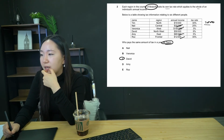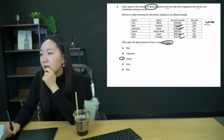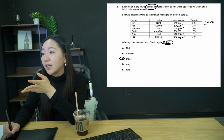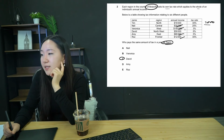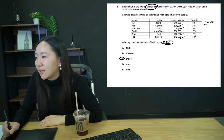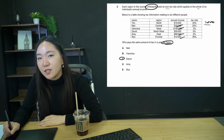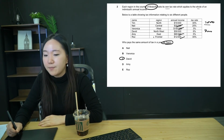It's quite easy to discount some of them, right? So obviously Neil, 25% is nowhere near 5,000. This one, just looking at it, you can tell it is going to be too large because he's earning so much more. And then David, yeah, I don't really know that there's any way to explain that. It's just 500 times 6, which is also 3,000. So it will be David.